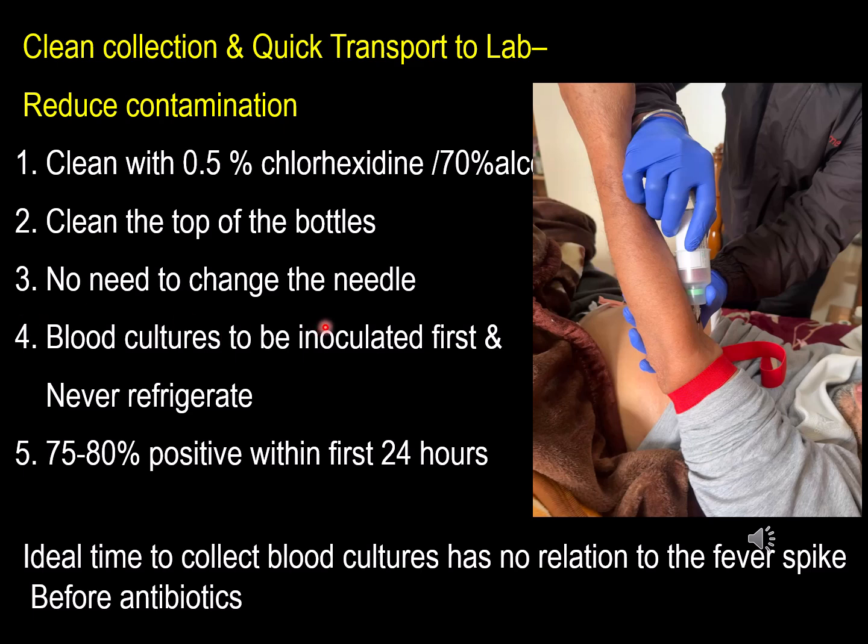There is no need to change the needle. The blood cultures should be inoculated first, and remember, it should never be refrigerated. It should be transported quickly to the lab. And there is a misconception that the results of blood cultures are going to be available only after 5 days.